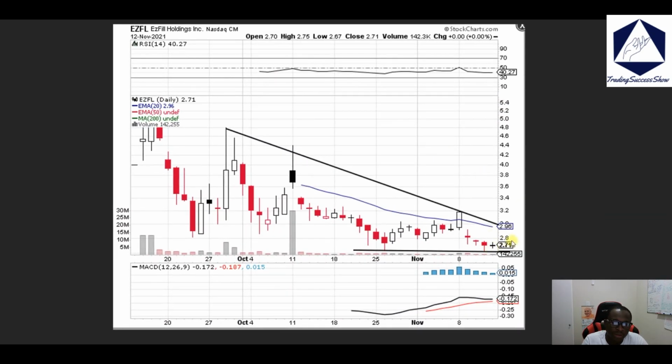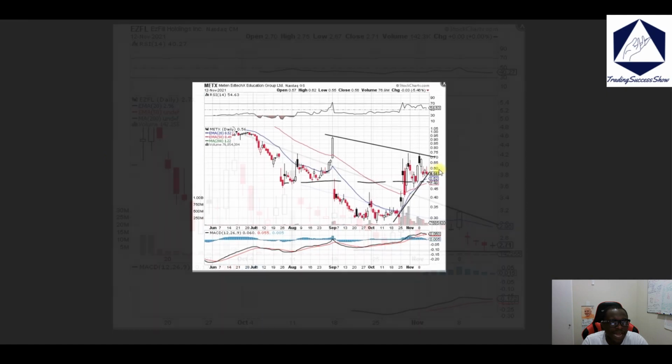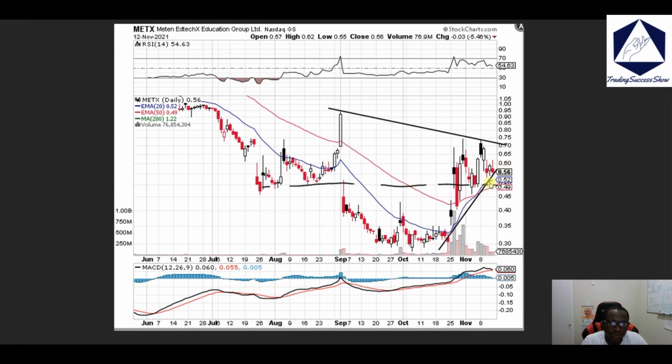AZFL, look for a bottom bounce play on this. Right now our 260, 250 is acting as a support, so keep an eye on that. METX as well, support right now is going to be 50 cents. Okay, if this trend doesn't hold, I'll be looking for 20 exponential moving average to act as a support for the coming days, so keep an eye on that.